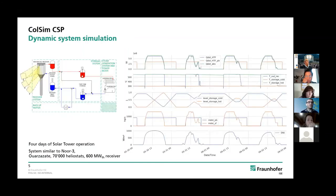So we have also ZIM-CSP, which we use for the system simulation. In this case, you see a system similar to the Noor III solar power plant, where it has 70,000 heliostats with a thermal capacity of 600 megawatts from the receiver, with direct integration of the thermal energy storage. We also have the plotter in our POLYPHEM CSP, where you can see the simulation results over time.